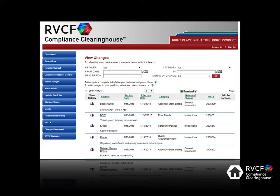If you want to forward information about a particular change to a colleague, you can do so directly from the Clearinghouse site. And another neat feature we've recently added is the ability to add a reminder to a change. This is great if you need to circle back and ensure it's been addressed on a particular date. Of course, you can add your own personal notes to changes too.